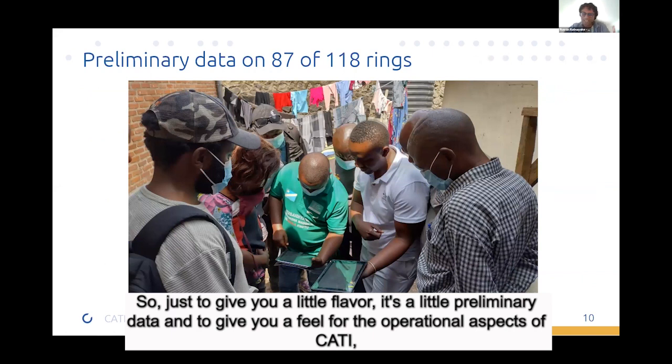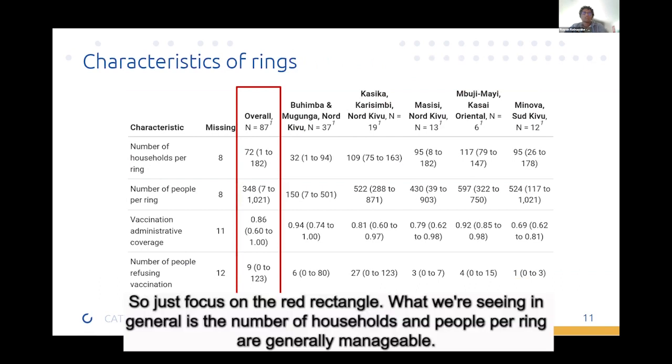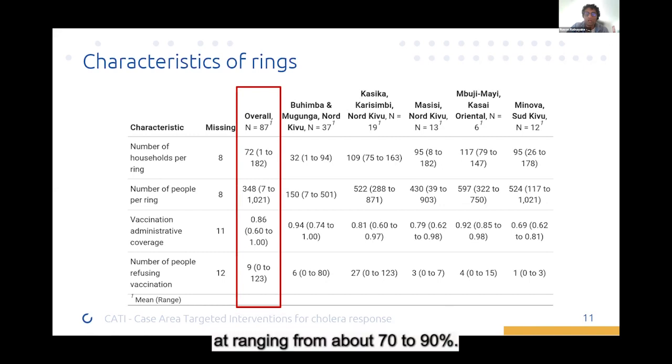So just to give you a little flavor, a little preliminary data, and a feel for the operational aspects of CATI and what might be working and what's not working in some ways. This is preliminary data on 87 of 118 rings. So just focus on the red rectangle there. What we're seeing in general is that the number of households and people per ring are generally manageable. It's under 400 people per ring on average, and under 100 households. And the administrative coverage of vaccination is pretty good for first dose vaccination, ranging from about 70 to 90%.